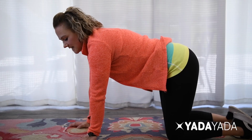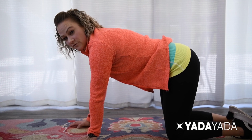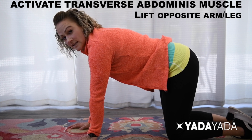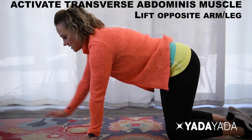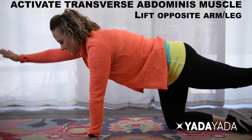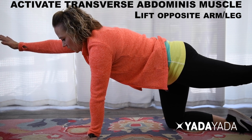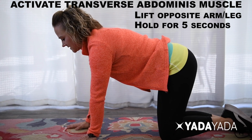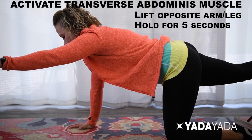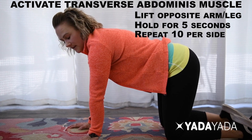This next one is a way to start activating our low back muscles that's very safe during pregnancy. So first we're going to activate that transverse abdominis by tightening the abdominals, and then you're going to lift the opposite arm and opposite leg. So you're going to reach forward with your arm, backward with your leg, and once again we're trying to not let things teeter-totter. We're trying to hold them nice and strong. Hold for about 5 seconds. You're going to come back down, and then we're going to do the opposite arm and leg. Okay, and at home you would repeat about 10 of these per side.